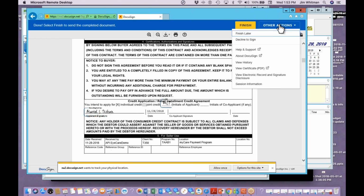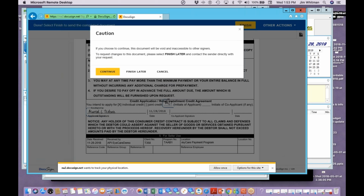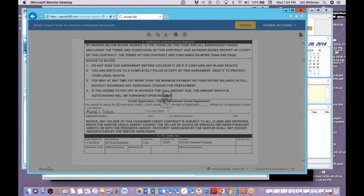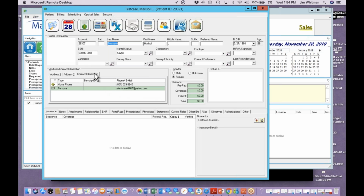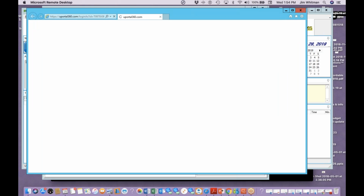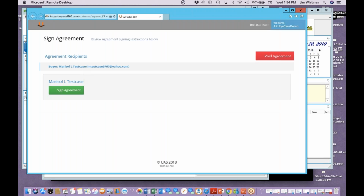We'll go into other actions, and we'll decline to sign. And in this case, we're going to say that we'll finish it later. This could be a case where the patient has called in and we're not ready to complete the transaction. We would then close out of this. If that patient comes back at a later time, when we call up that patient and we go back to the MyCare program, it will then automatically take us back to the section where the patient can sign the agreement and complete the process.